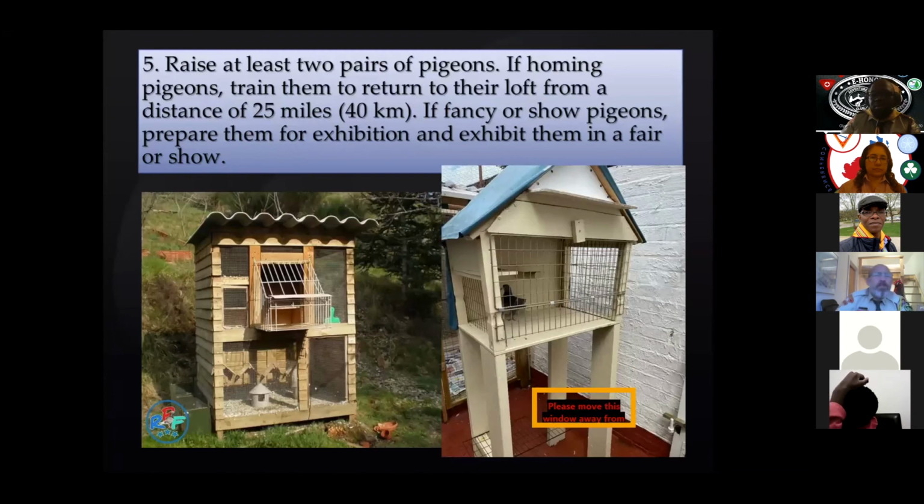Now, raise at least 2 pairs of pigeons. This is to do with the practical now, so I'll put these pictures in. You don't have to spend big money, and you don't have to build big. You don't have to go too much into it. This is all you need, for example, and you can make something yourself pretty cheap.